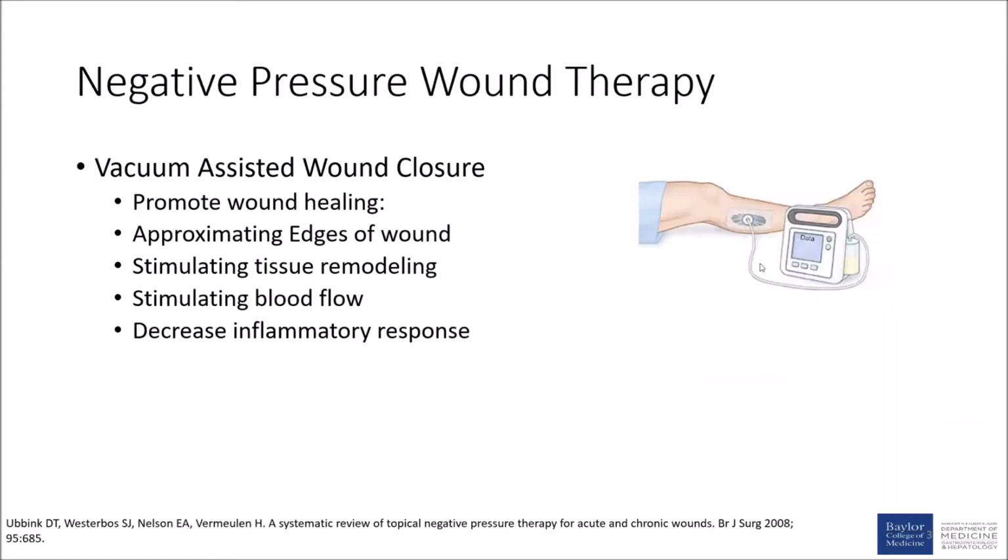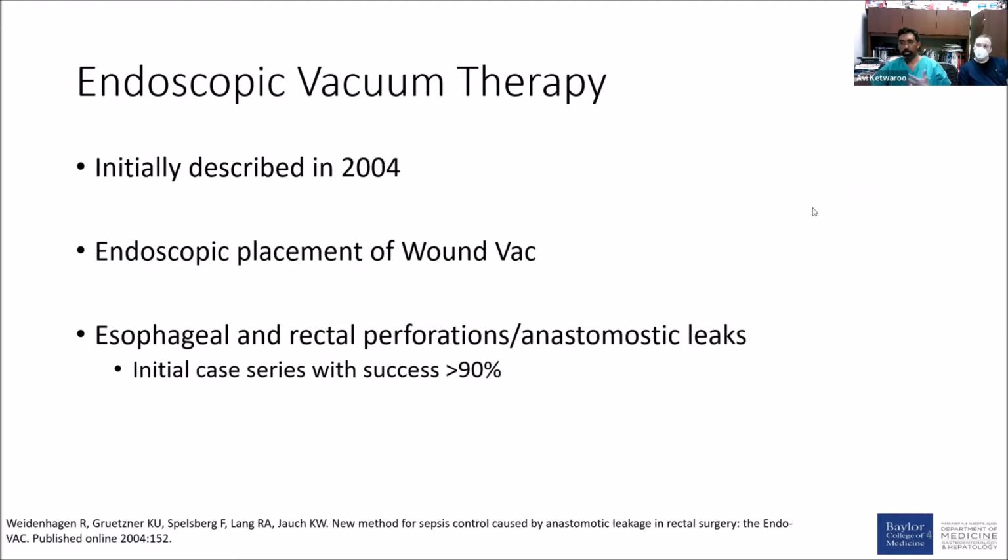Negative pressure wound therapy, as many of you know from medical school, residency and training, relates to vacuum-assisted wound closure. So we promote wound healing by approximating the edges of the wound using this vacuum seal. This stimulates tissue remodeling, stimulating blood flow, and decreasing the inflammatory response. The idea is that with this vacuum therapy, using mechanical stimulation, as well as decreasing inflammation, we are able to stimulate wound healing. So can we borrow that? Can we use that endoscopically?